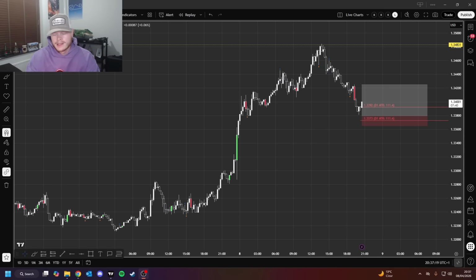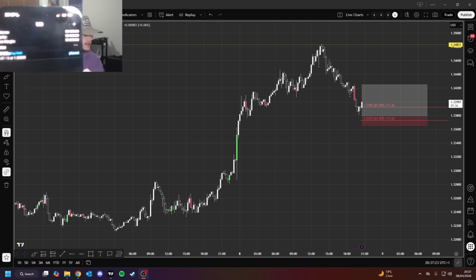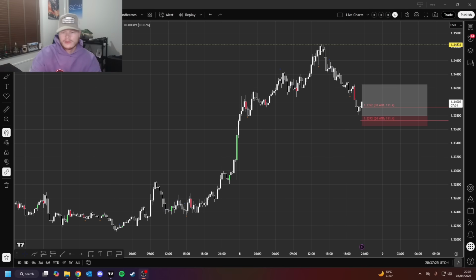Right, so I've just placed it on our challenge account, as you can see here. The 50k order placed onto that risk to reward. So I'll update you if we get filled or if we just get taken out, or whatever happens to this trade, if it goes without us or whatever. I'll keep you updated.